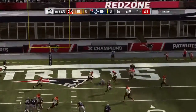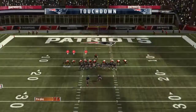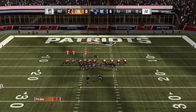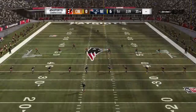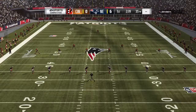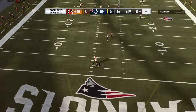Brady. And caught by Hogan for a Patriot touchdown. Chris Hogan, a 7-yard touchdown grab. And the Patriots drive right down the field and score on the opening drive. And his kick is no good. An inauspicious start here kicking-wise as this one stays a 6-0 game. Gostkowski now out to kick it away. That'll be taken in the end zone.